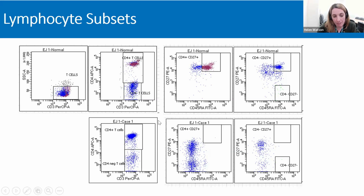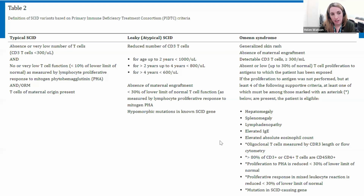And if you compare that to the patient that I just showed before, there is CD3 cells present. Some of them are CD4 positive, some are CD4 negative. But actually, when we look at the CD27 and the CD45RA, there's no cells at all in this. And essentially, they've got no naive T cells. And therefore, with the clinical picture as well, this essentially did become a question of, is it SCID or a leaky SCID? And in fact, there is some guidance on this. This is the Primary Immunodeficiency Treatment Consortium criteria to help differentiate between SCID, leaky SCID, and Omenn syndrome.